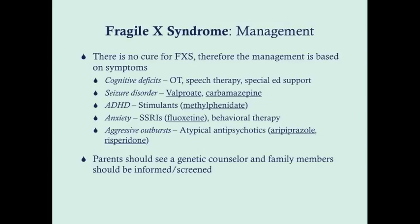If they have seizure disorder, valproate, carbamazepine can be used. There's probably other anti-epileptic drugs that can be used as well. ADHD is pretty prevalent in this population, so in that case you can use stimulants like methylphenidate, just like we would for anybody else. For anxiety, you can use SSRIs, behavioral therapy, pretty much just like in everybody else.